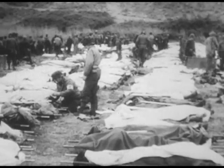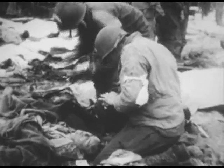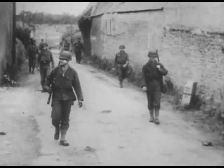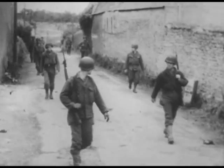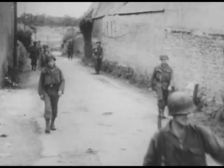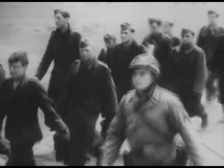These are American dead on the beachhead awaiting burial. Medical officers search for identification tags. Riflemen move up a road looking for snipers. Captured Germans are marched to a prisoner of war camp off the beachhead area.